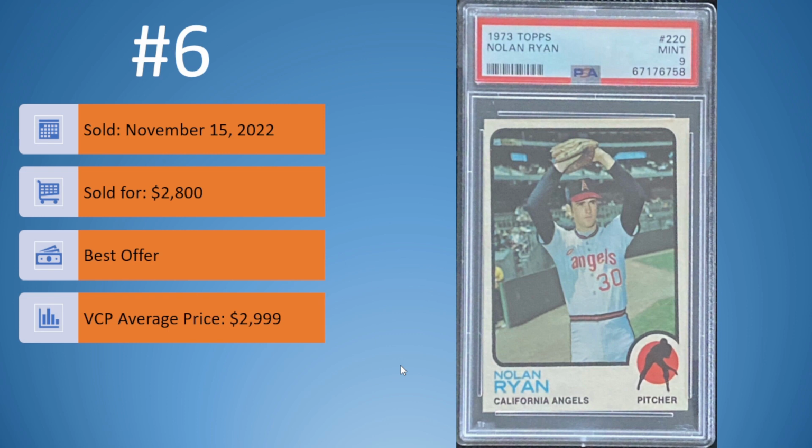At number 6, we have another Nolan Ryan. 1973 Topps Nolan Ryan, again in a PSA 9. Now, what's interesting here is, the card in the holder is a bit on an angle, but it looks like there's a little bit of diamond centering. If you look at the border there, that may be the only thing preventing this card from being a 10. I don't know how much that diamond centering affected the grade, but obviously it's not a perfect card with that slightly off-center centering, but a great card of Nolan Ryan there.